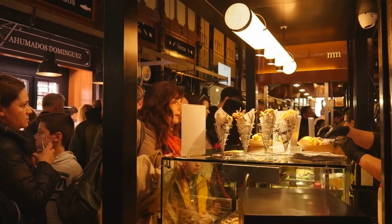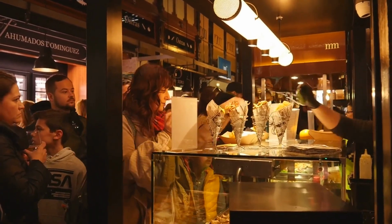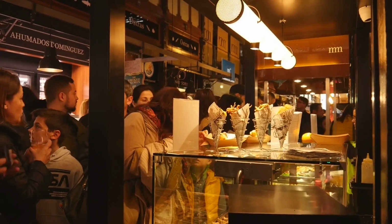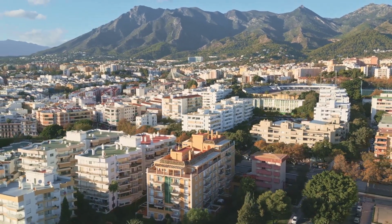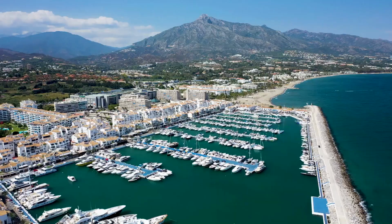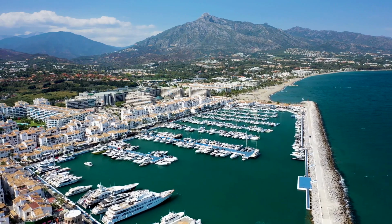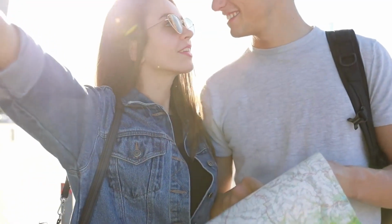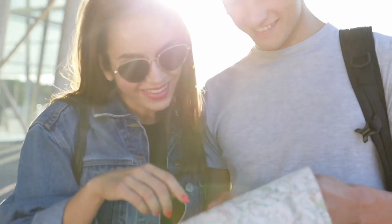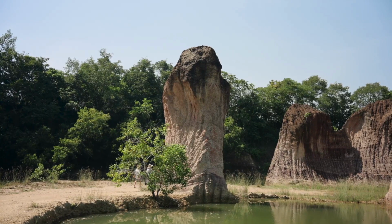We'll highlight the unique aspects of life in this beautiful Spanish town, from its delicious tapas and local markets to the warm hospitality of its residents. You'll learn about the rich history that shapes Marbella today and the vibrant festivals that bring the community together. So, if you're ready to uncover the hidden treasures of Marbella and experience the magic of this Mediterranean paradise, stick around. We promise to provide you with all the tips and insights you need to make the most of your visit. Let's embark on this journey together and discover why Marbella is a must-visit destination in Spain.